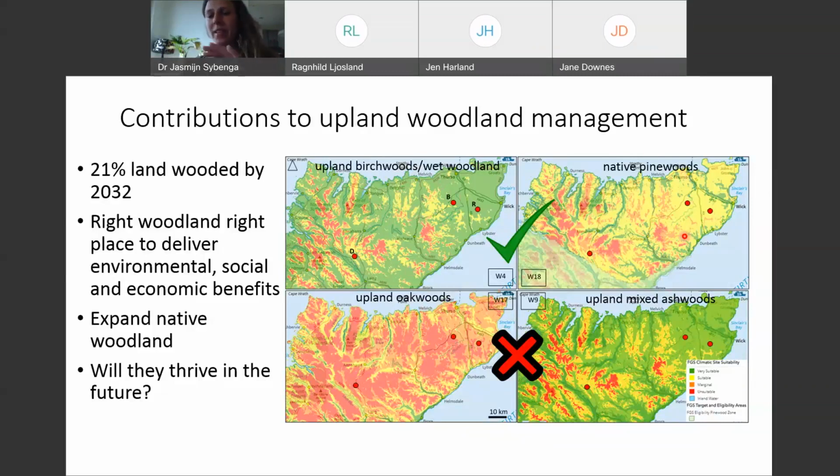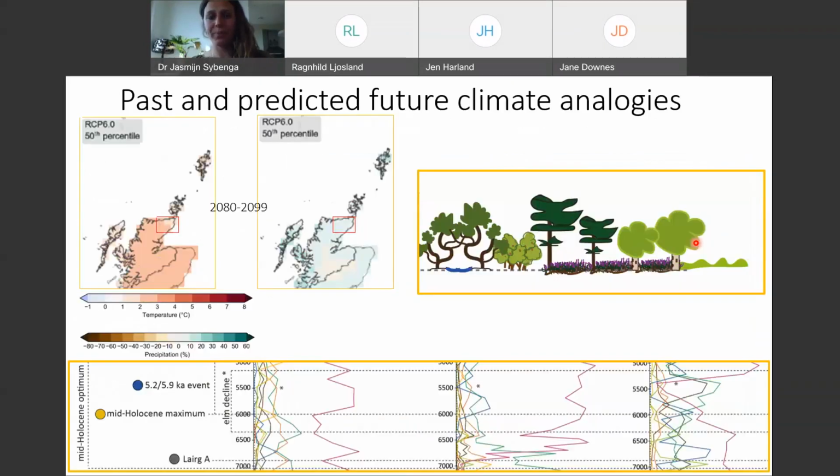Native pine woods, it's not the best, but it will work. But this type of woodland that I found that was present in the past will not be able to grow presently. This one can grow presently, but I never found in my research that this one has been present in the past. So it's not a natural woodland for this area. So these two we won't look at. But they will grow today, but will they grow in the future?